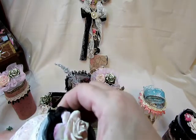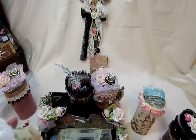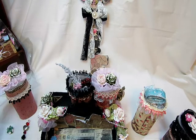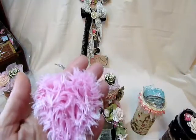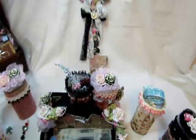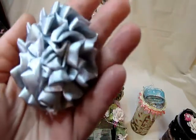All right, let's see what we got in here. If I can get the top off. Oh my gosh, more flowers. Did you make these? Oh my gosh, they're beautiful. Look at it. It's one of the heart ones. Look at how fluffy and shabby that is. Aw, thanks for sharing that with me. Super soft, too. Look at this one. Did you make this? That is exquisite.